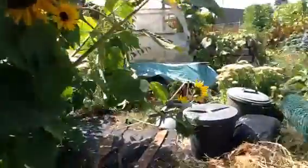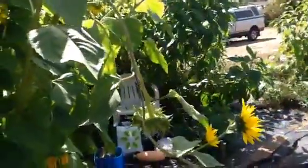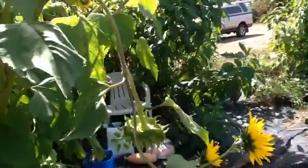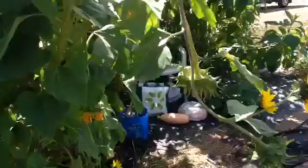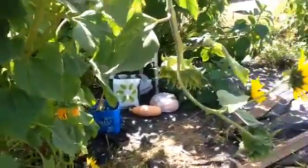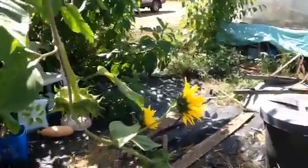Now over here, as I said, my garden hasn't been that great this year, but other gardeners have provided me with extra potatoes and corn and there's a squash thing on the ground there that someone just gave me. Banana squash, I'll have to check that out, see what that is.